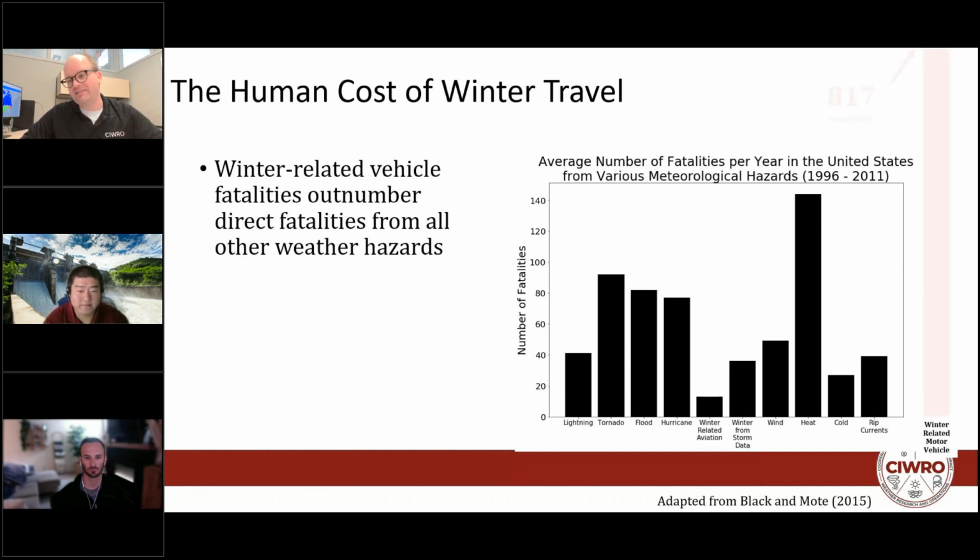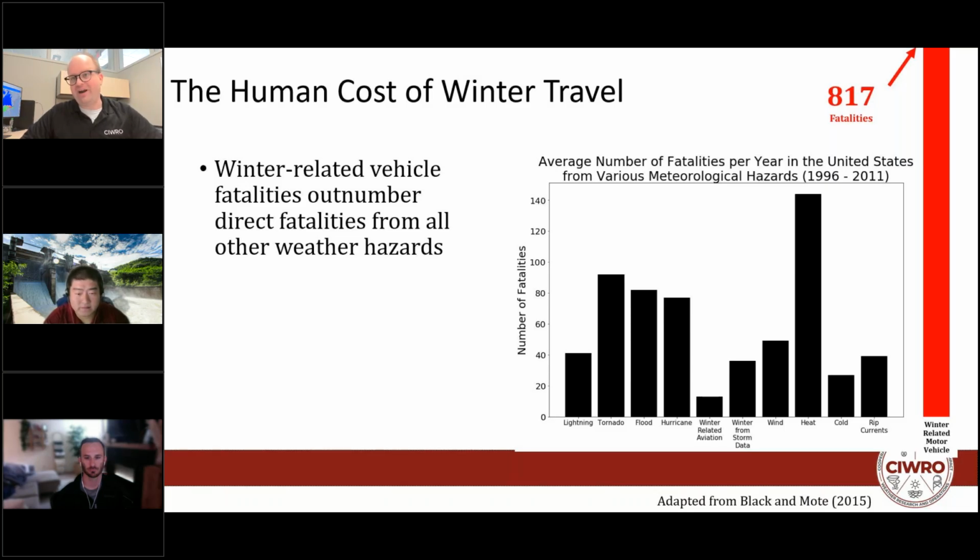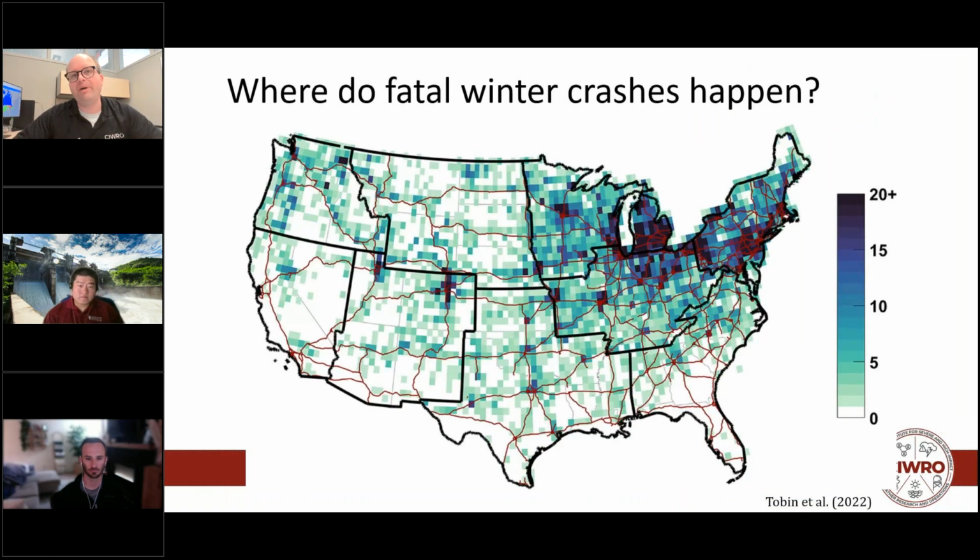If we are to include that, here's what that would look like on this scale. Over this time period, you had 817 fatalities, dwarfing the 600 for all the other causes over that time period combined. And this isn't just a problem for what we consider to be the snow belts or the areas that get a ton of snow. This is a gridded plot of where fatal winter weather crashes happened over a period of several decades. And you can see that it's not just areas where snow occurs, and it also depends on geography, the location of cities, the location of interstates, etc.